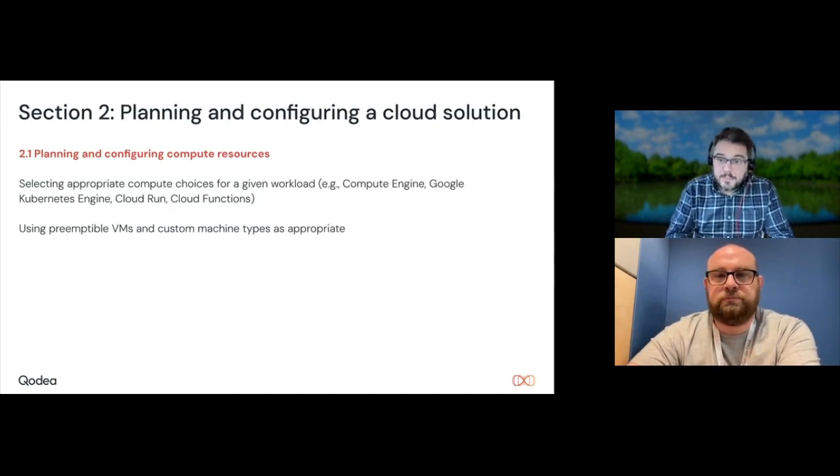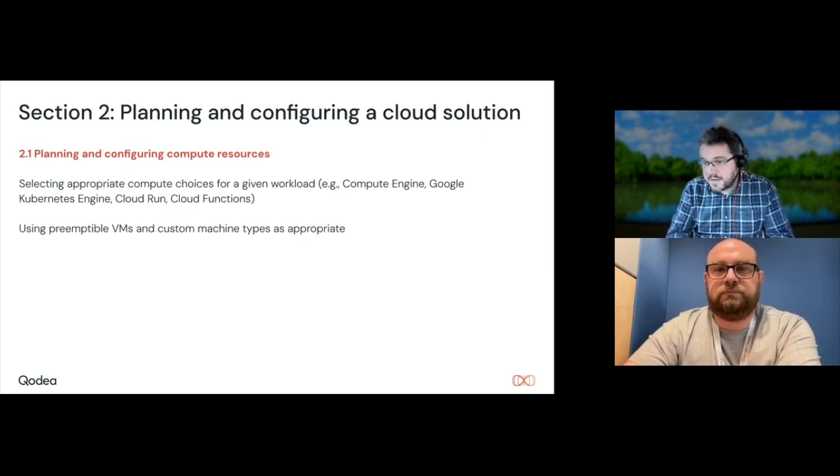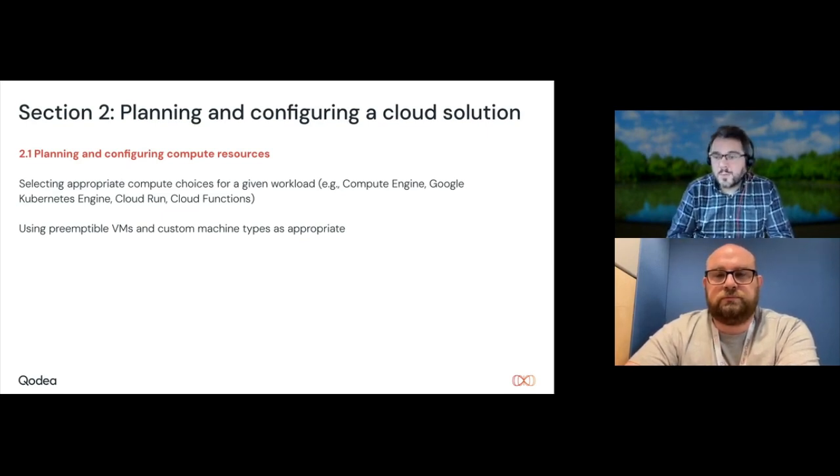In our next section, planning and configuring a cloud solution. This makes up 17.5% of the exam, so slightly less than section 1. So here's where we dive a bit more into the technical side of things. We're not talking about billing anymore, but we're talking about things like infrastructure as a service, platform as a service, and other computing models. And this is where there's a little bit of an overlap with more architecture type questions, but associate cloud engineers need to understand the trade-offs of these different models as well.